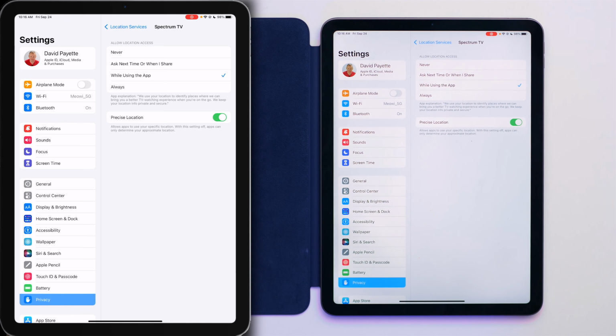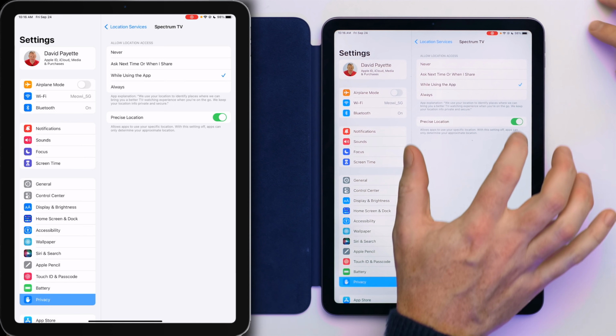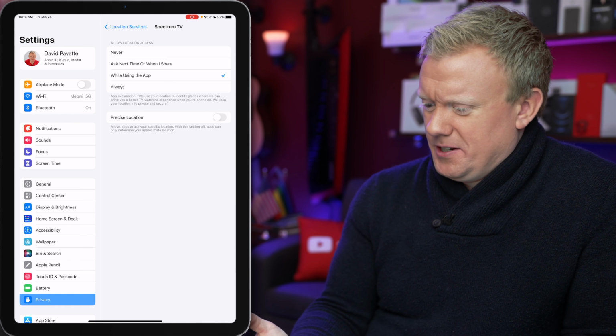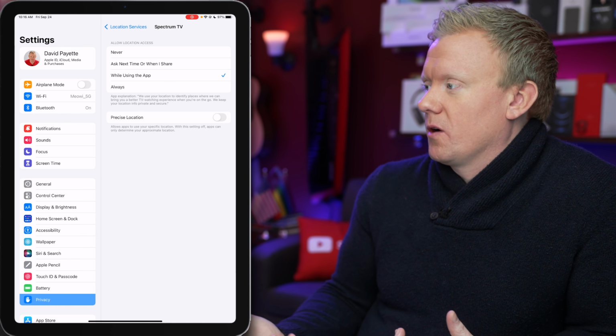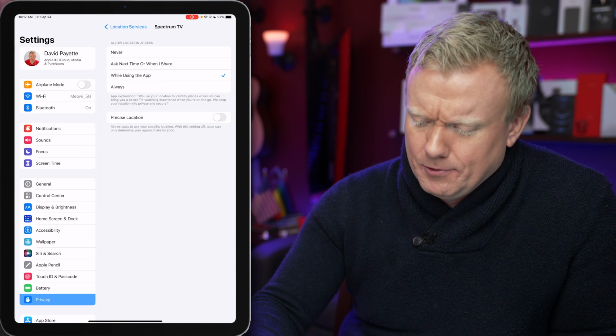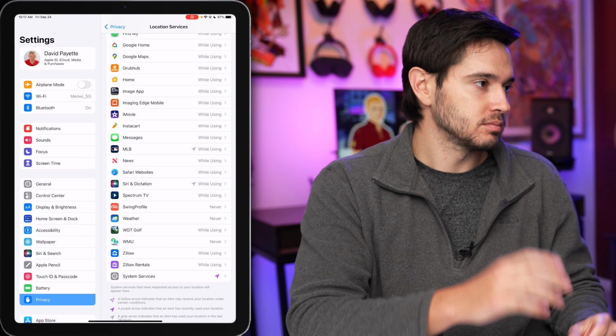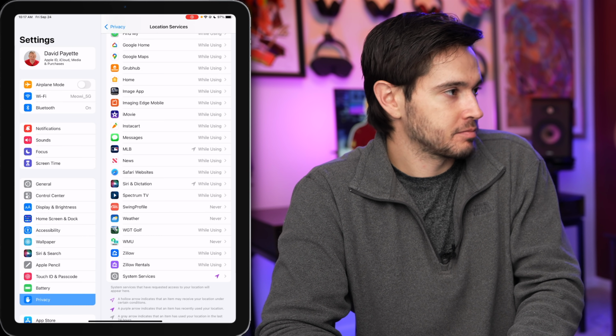And the combination really to look out for here is always plus precise location. Precise location uses more battery. Yep. Why does Spectrum TV have to know exactly? Because they want to know what zip code I'm in to see if I'm blacked out. Whatever. Who cares? Turn it off. Yeah, so look out for those always apps. Go in, allow while using the app. It's totally fine.